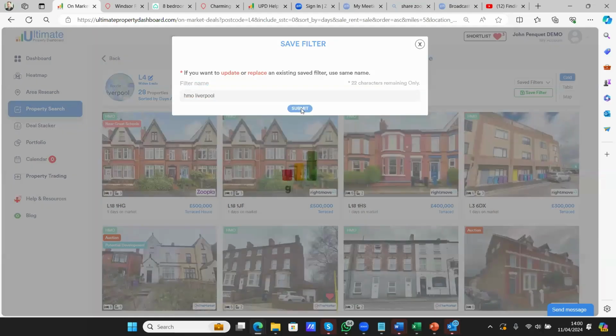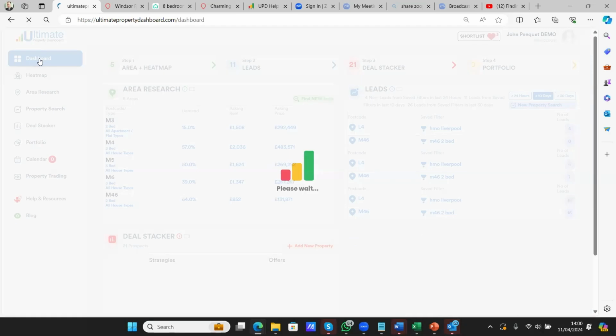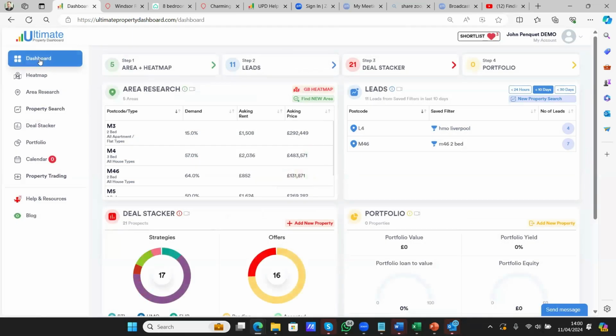Remember, that's saved. Every time a new listing comes up, it will be added to this list. Every day it's checked, every day. If it matches those criteria, rather than you waiting for it to filter through, it'll just automatically add it in the background. That means that when you log into the software in the morning, or the afternoon, or whatever you want to log in, not only have you got Manchester, but you've also got your HMOs as well. And it merges them all into one report.